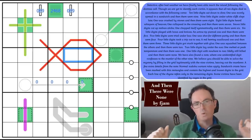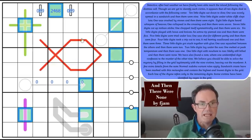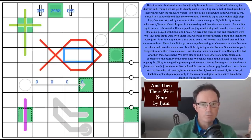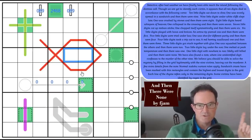No. Oh, okay. I suddenly thought then. My thought was that I've got 8 green cells, so I've got 8 killed digits. But these 8 killed digits have to appear in the grid. One of these is being killed when it gets swallowed by the fish. That's a 9th digit. But the line that says 5 little digits were tried under law, one was shot for different parity, and then there were 4. That's interesting, because it's the only clue that doesn't seem to specify a cell, really.